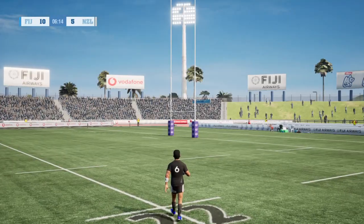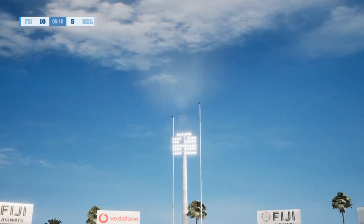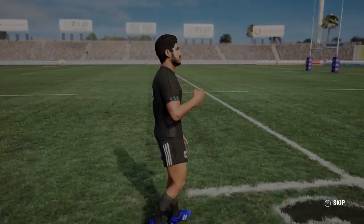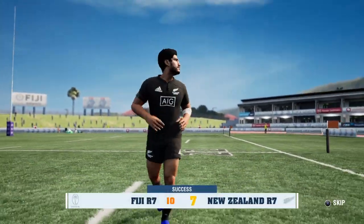The number six with the kick now, lining it up. The kick looks like it's heading over. That's a great kick from out wide. But it's still anyone's at this stage.